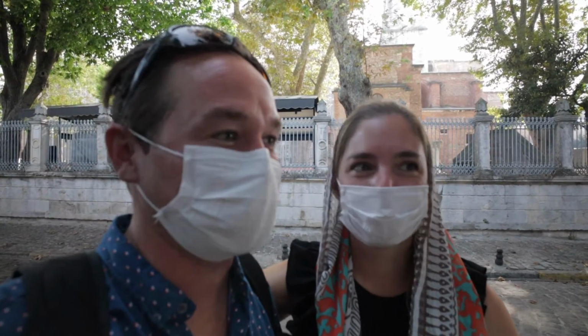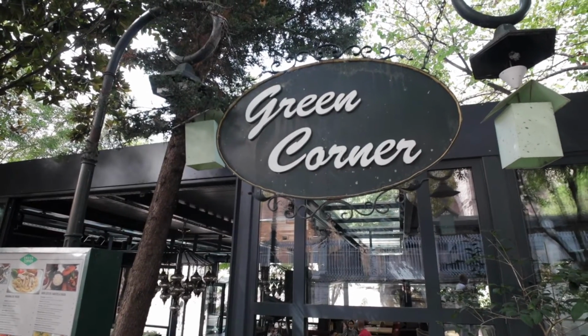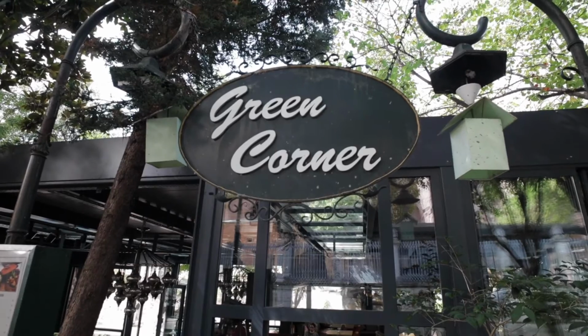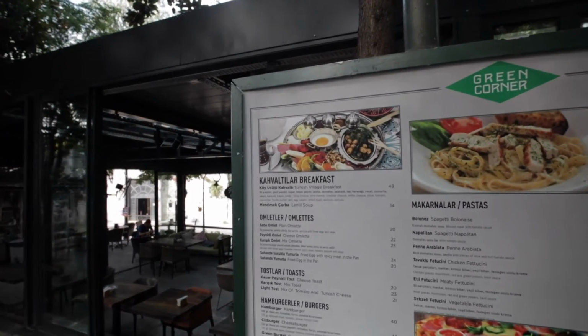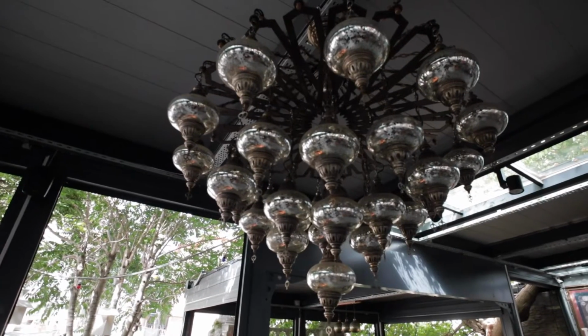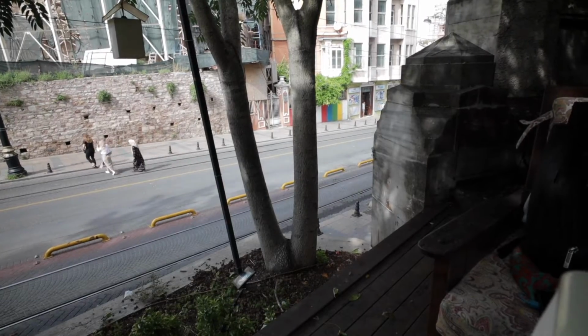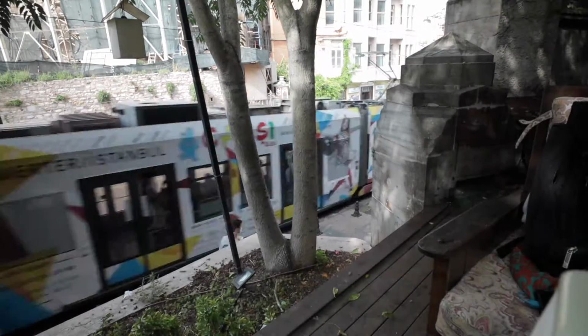Right. This restaurant that we're about to go into, the Green Corner, which is right outside the exit of Hagia Sophia, looks beautiful. The restaurant looks really cool. It's had our eye for a little bit. It's a great location and the ambiance is definitely winning there. Winning the ambiance game. They're winning an award. So we're gonna sit down, check out their Turkish breakfast.